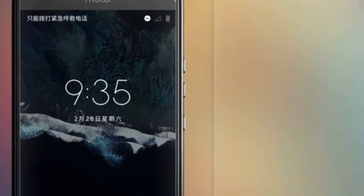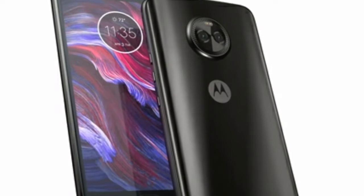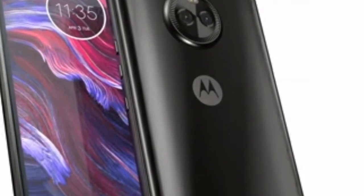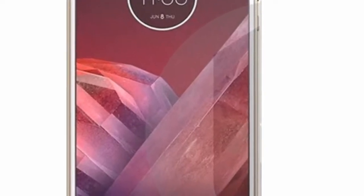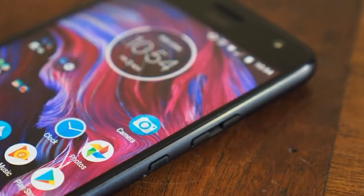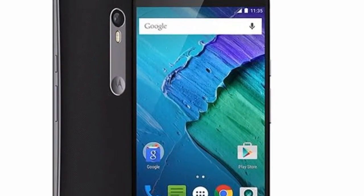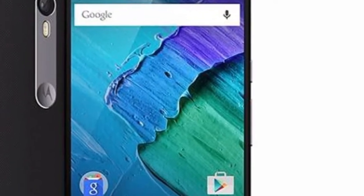Conclusion. Motorola's traditionally done a pretty good job of giving us fun, unique devices, even as they've transitioned to new ownership under Google, and subsequently Lenovo. The Moto X4 is no exception. It may lack an 18:9 display or bezel-less design, but this feels less significant on the Moto X4, not just because it's an affordable mid-range phone, but also because its Moto styling gives it character of its own.